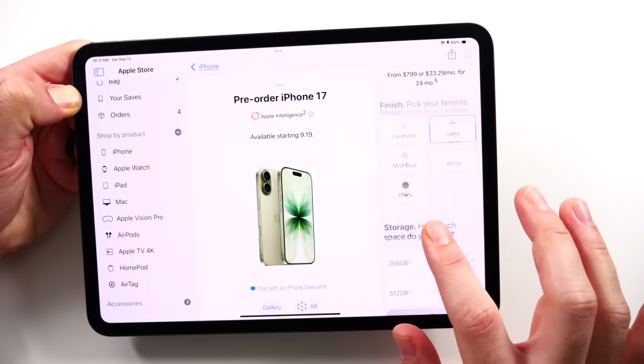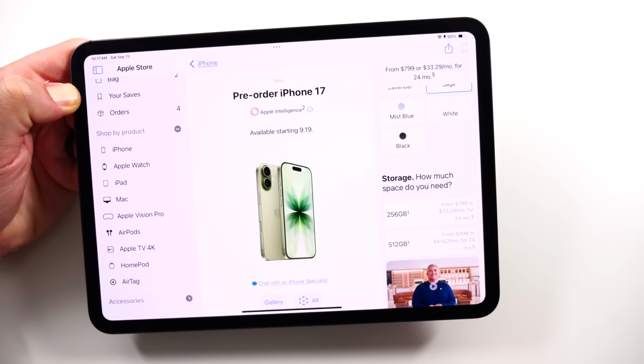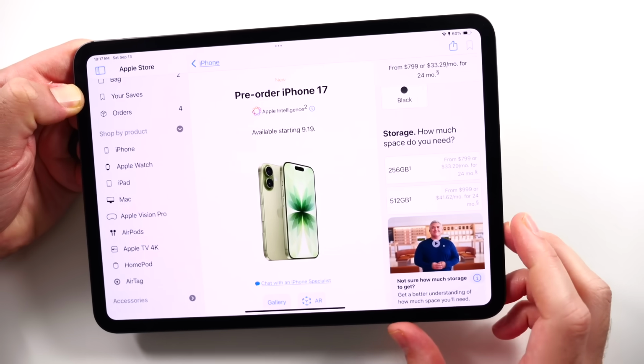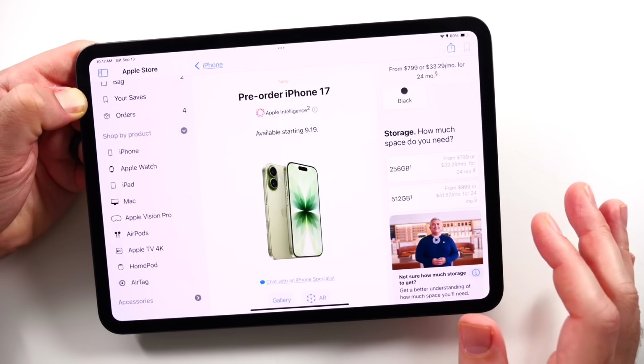But you have lavender, you have sage, you have mist blue, white, and black. But what's nice is that at least they kept that starting price and doubled the storage. So that absolutely makes this the best value in the lineup. And I think Apple's predicting they're probably going to sell quite a few of these right here. And I think they will too.